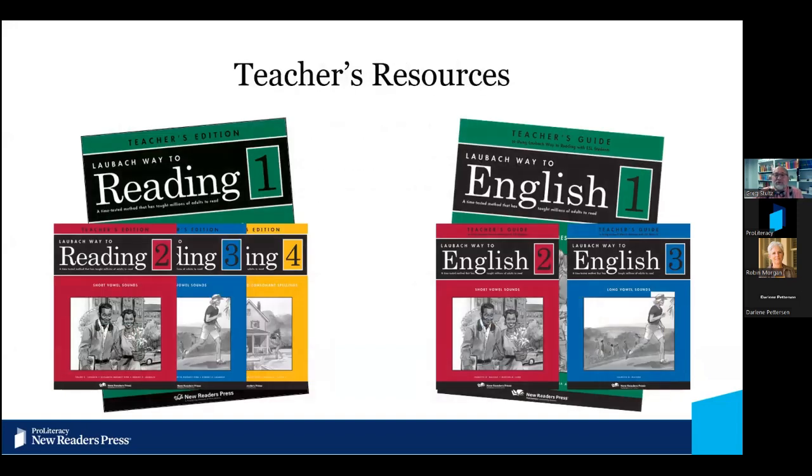For the teachers and tutors who are looking for structure and support, there are two teachers' books in the Laubach series. The Laubach Way to Reading Teacher's Edition is for teachers and tutors working with English speakers. The Laubach Way to English Teacher's Guide is for those working with English language learners. Now, note that there's the yellow book missing. There's no level 4 Laubach Way to English Teacher's Guide. So instructors and tutors would use the Laubach Way to Reading Teacher's Edition for book or level 4.